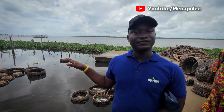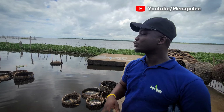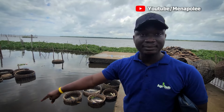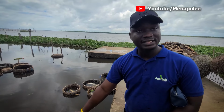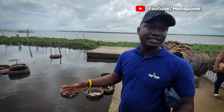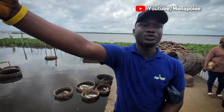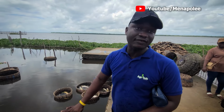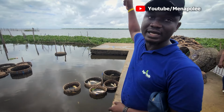Where they brought this fish from is very far, the extreme part of the water. To maintain the same ambience for them, the same fresh water that they came from, they keep this fish in this basket to keep them alive in case they do not sell everything in a day. In the morning they will take it out to the market to sell again. This is just for their survival, to maintain the same environment as where they are bringing them from.